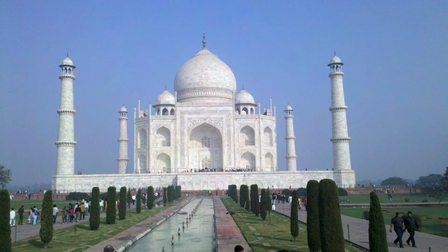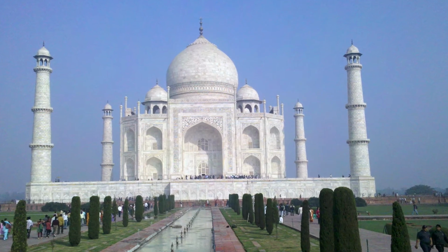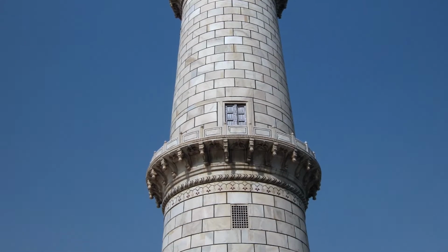And speaking of building and engineering, at first glance you may think the minarets are leaning and therefore it's a building mistake. Well, that's not the case. The minarets are leaning so that in the event of an earthquake they would fall away from the mausoleum.